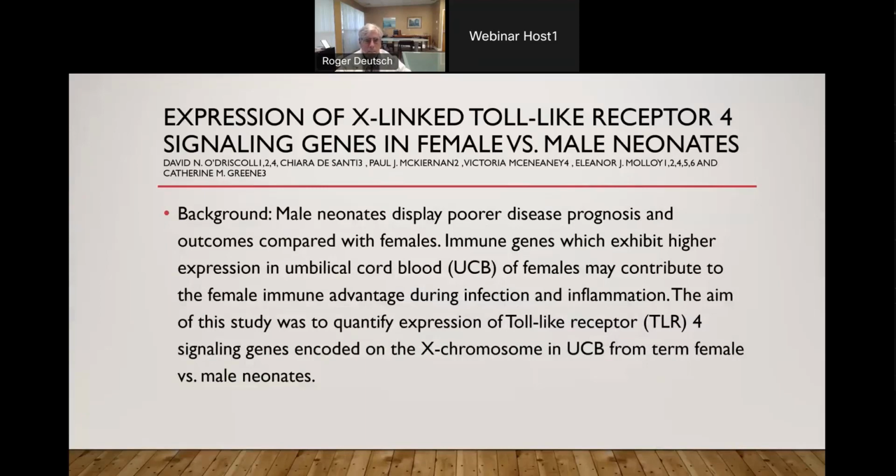And the aim here of this study was to quantify expression of toll-like receptor 4.